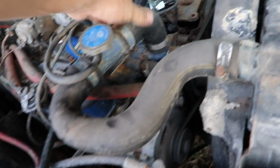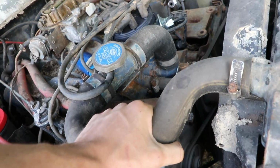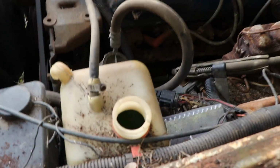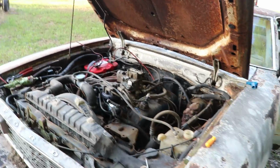Also noticed that the thermostat is kicked on. It's open. So we've at least got up to operating temperature, full of coolant. I didn't even have to add coolant to it. I didn't know that it needed any. I was very impressed. I mean, it's kind of nasty looking in there, but it's working for the time being until we need to change it.